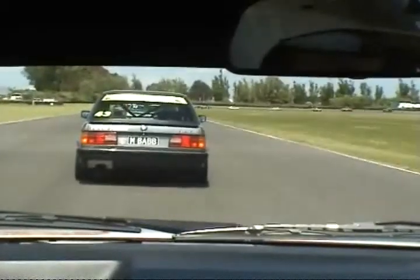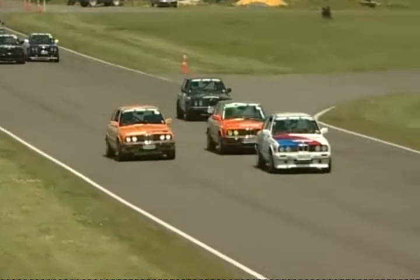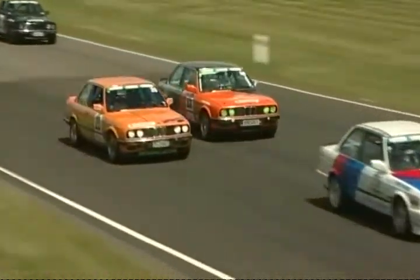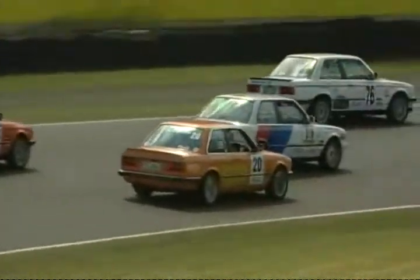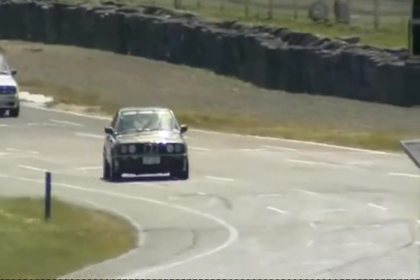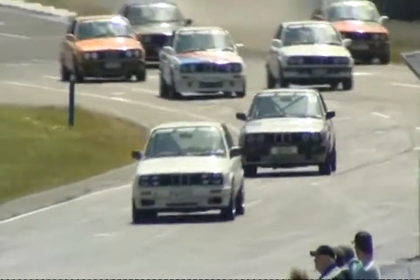There's Babb just going by Ashton. 2 wins for the weekend so far for the Englishman. Car 20, that's Timothy Trout. That was a car that Mel Cart campaigned last year. Of course, in the colours of Bygone Autos, Mel's business over on the North Shore.